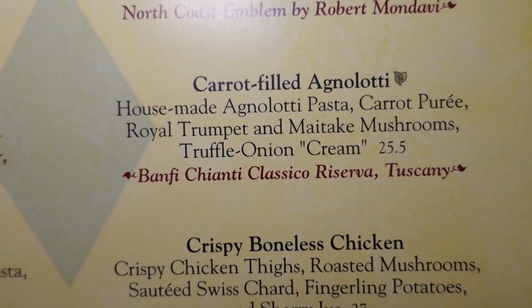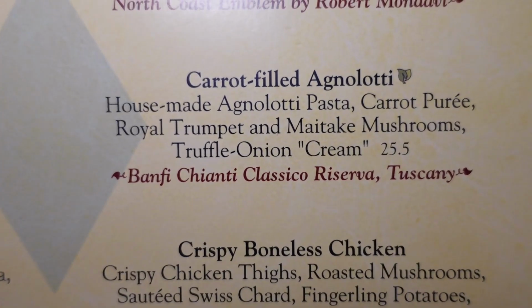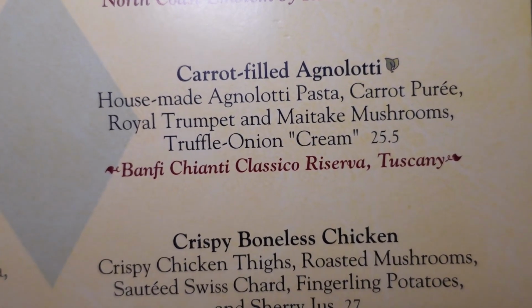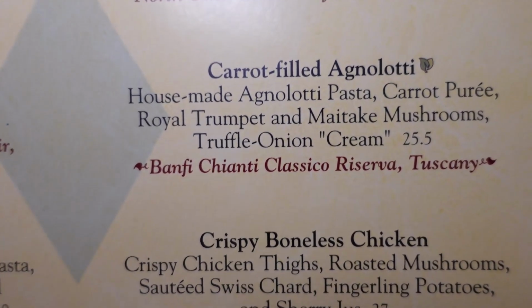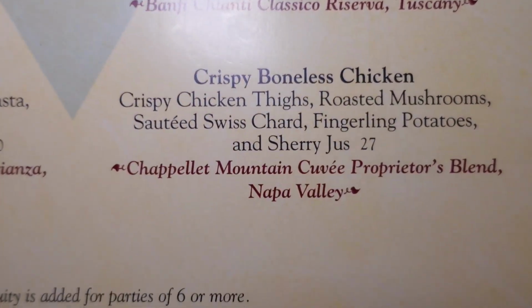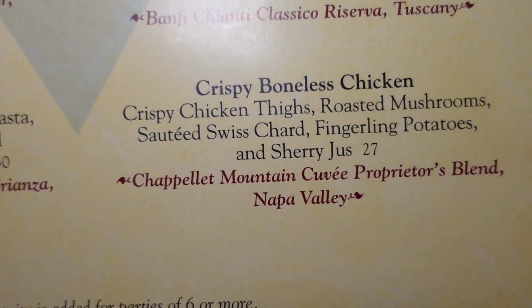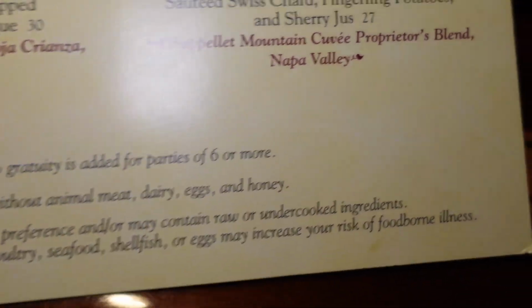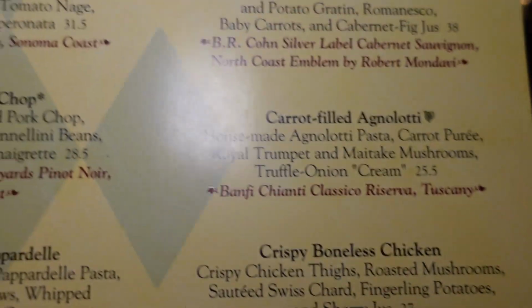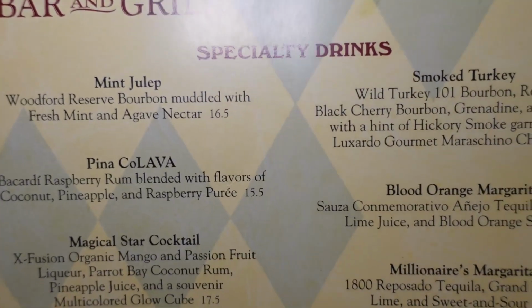Carrot-filled agnolotti, which is a pasta. So I don't know. This might be maybe a vegan or vegetarian dish. Looks like it. I don't see anything that's not vegetarian. Maybe the cream. Oh, this has truffle onion cream in quotation marks. So I'm guessing that that's the vegetarian dish. And then crispy boneless chicken. Not fried chicken. It's pan-seared. Roasted mushrooms, Swiss chard. Okay, fingerling potatoes. Interesting. So not a ton of things on the menu overall. Pretty small menu.